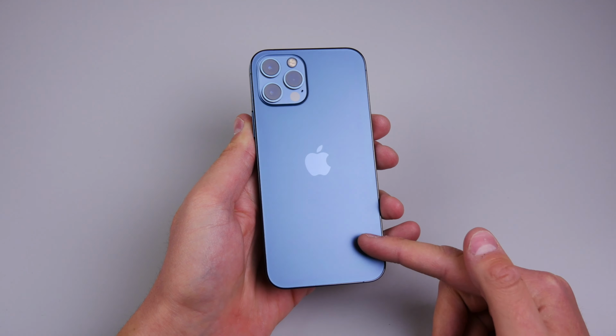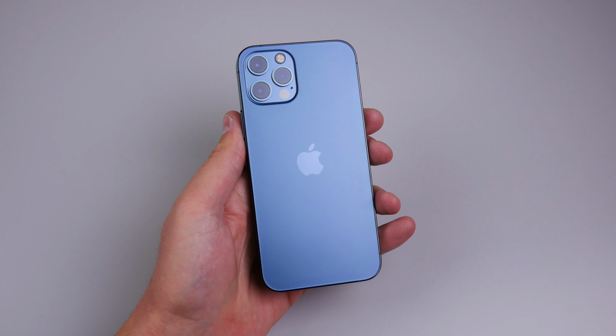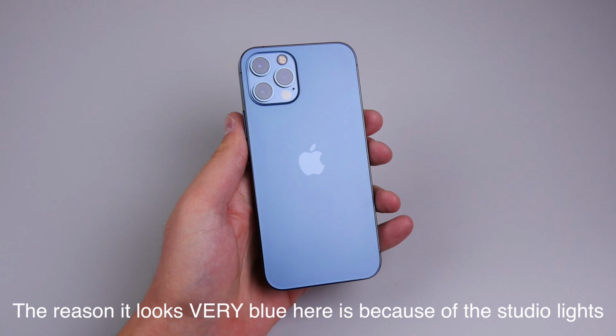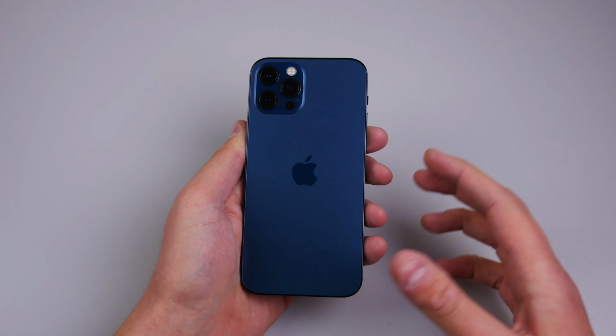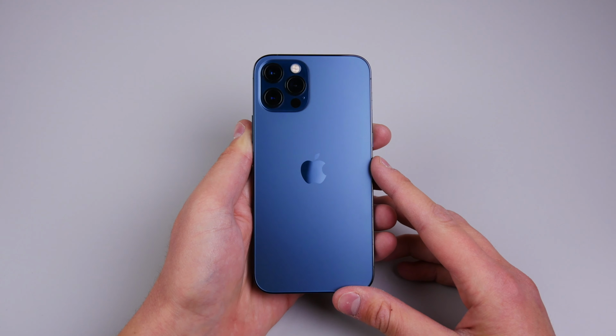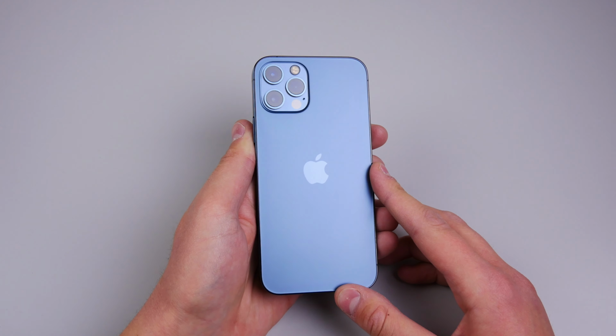This is the Pacific blue color, and I just love how it's just blue enough. It's not kind of punch you in the face blue like the regular iPhone 12 is. It's very subtle. On a cloudy day like this, when I go outside, you can barely tell it's blue. It almost looks space gray or graphite. So the subtle blue color is definitely one of my favorite aspects of this phone.